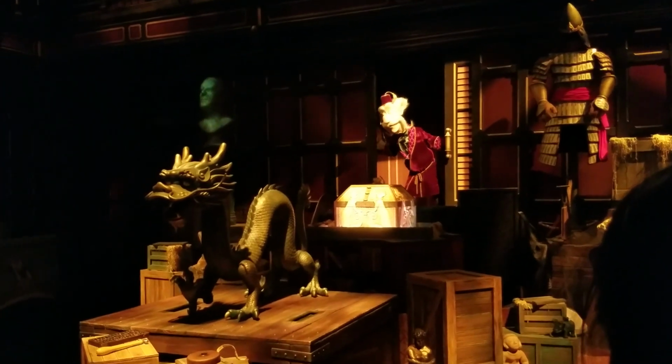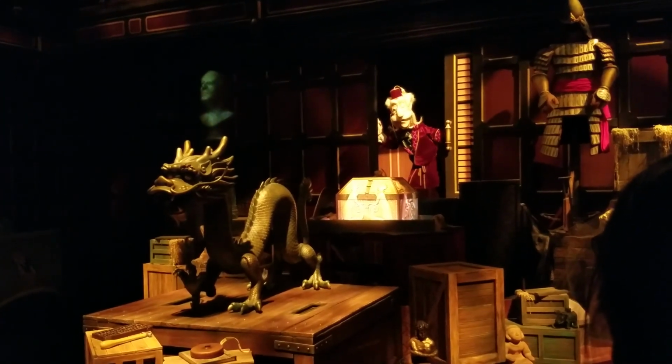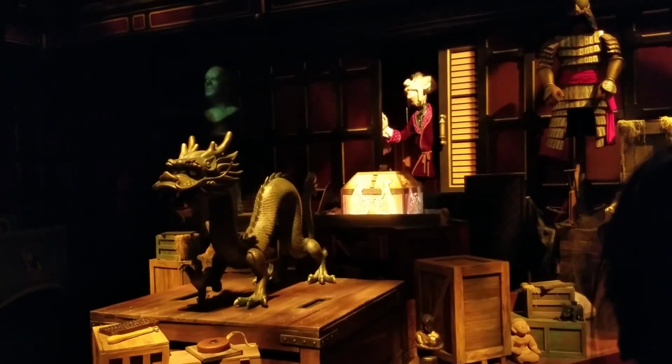Hello there. I was just looking for... Oh, there's the music box I told you about. I must find my little friend.